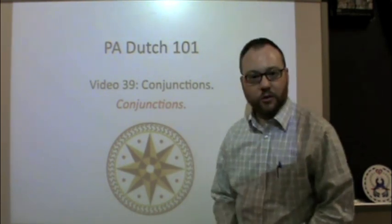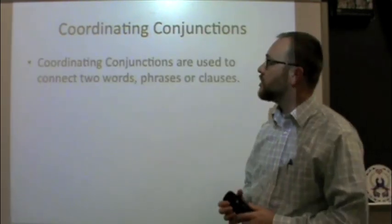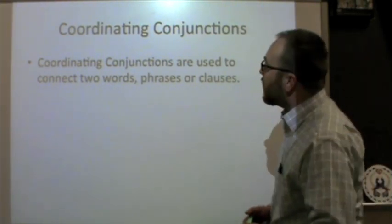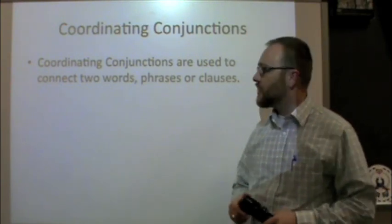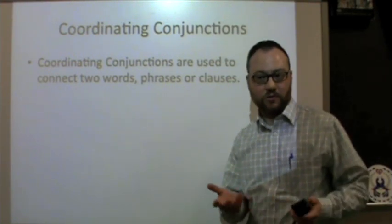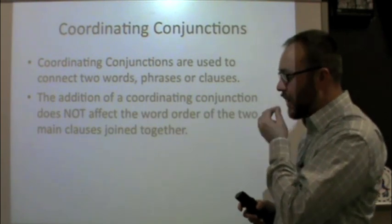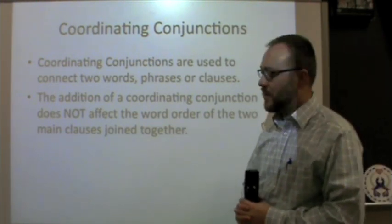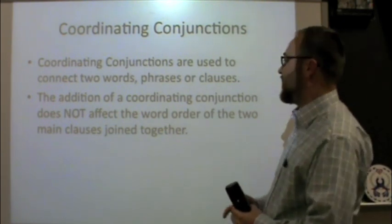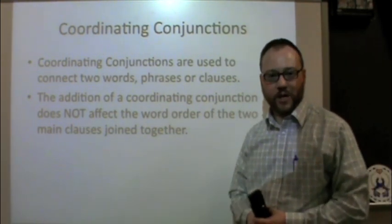So let's jump right into it, conjunctions. And we're going to start with the easier of the two, coordinating conjunctions. By definition, if you don't remember your middle school grammar lessons, coordinating conjunctions are words that are used to connect two words, two phrases, or two clauses. Even sometimes two sentences can be combined into one sentence using a coordinating conjunction. What you have to remember when working with these in Pennsylvania Dutch is that when you use one of these, it does not affect word order of the two main clauses joined together.